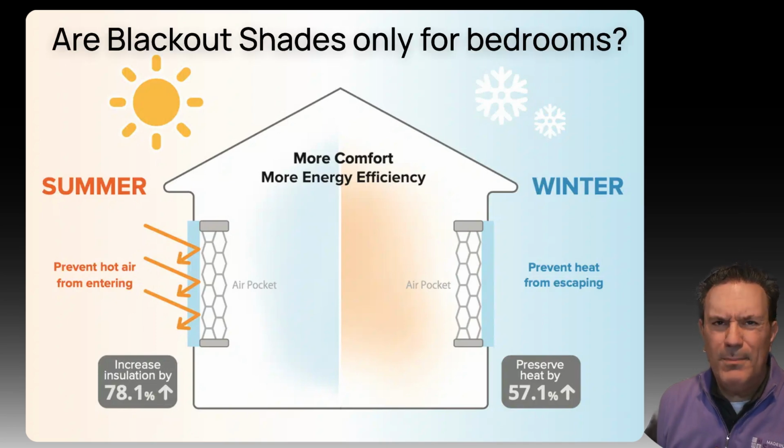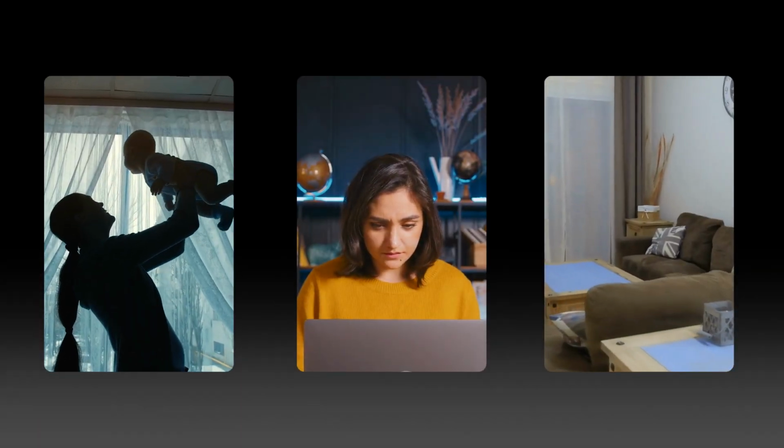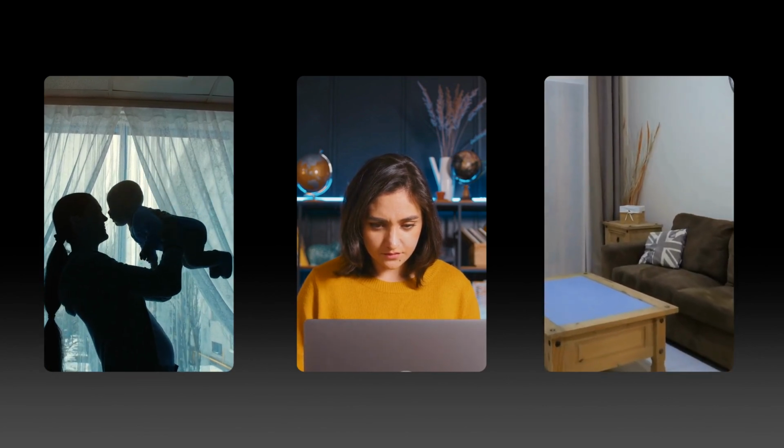Number 5, are blackout shades only for bedrooms? Heck no. While blackout window treatments are a must-have for bedrooms, they also work wonders in other spaces. For example, media rooms and home theaters. No more annoying glare on your TV during movie night. Nurseries and kids' rooms, because babies don't respect your sleep schedule.